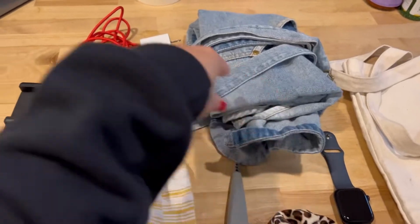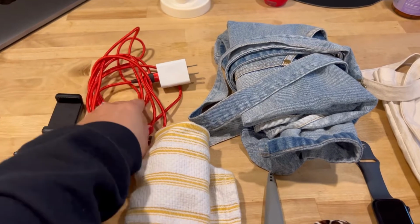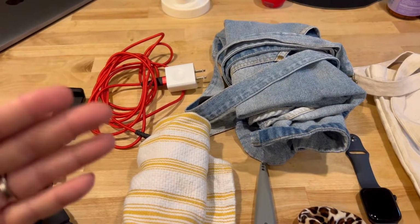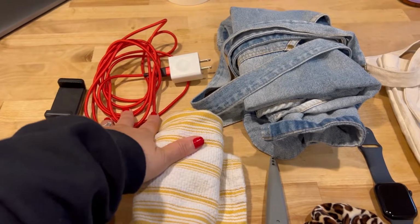My apron, and then we have a charger because I'm mostly using my phone. I'm filming content, I'm taking pictures, and sometimes I have back-to-back clients in that day and my phone is usually dead by the time I get out. And so I want to plug in my phone if I need to.